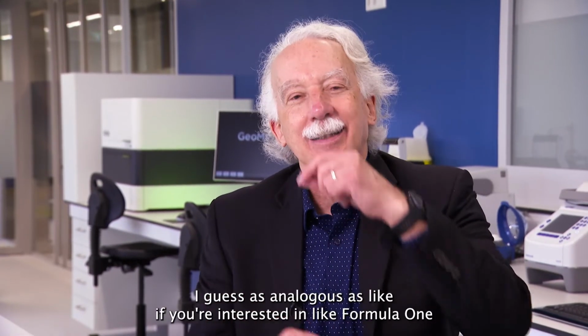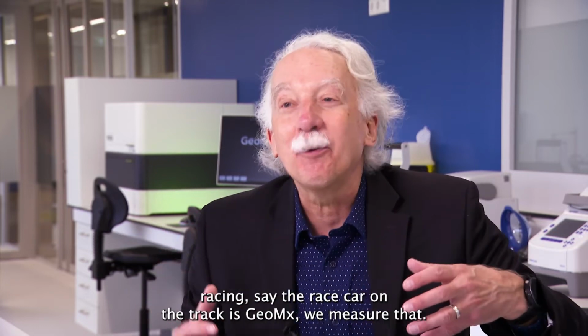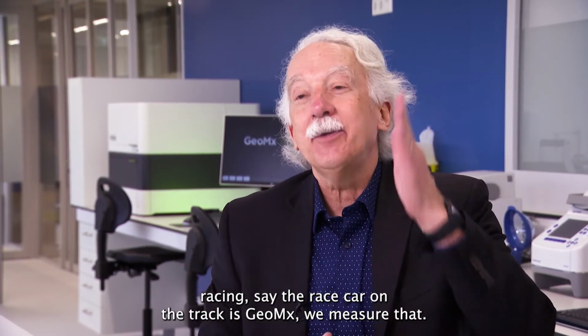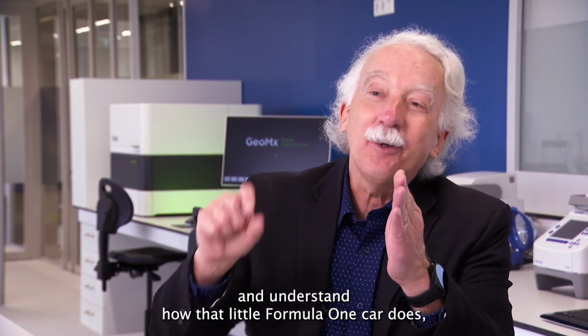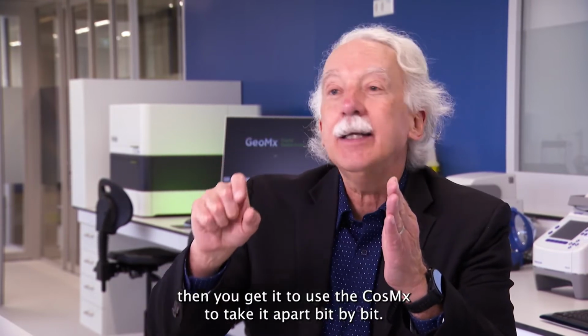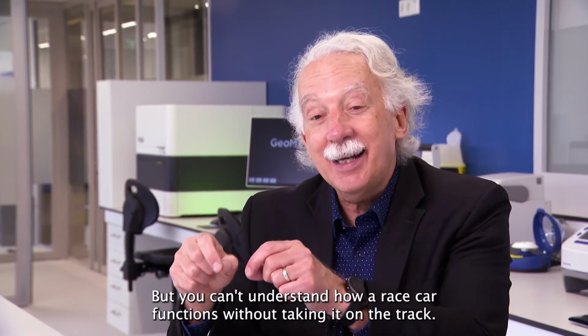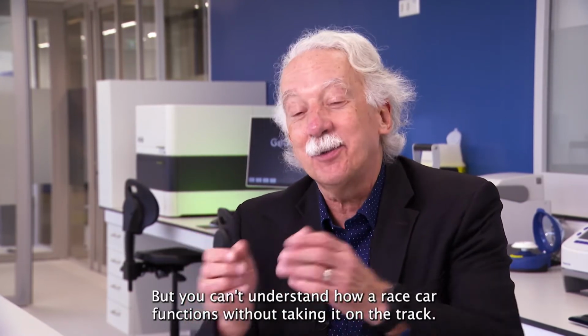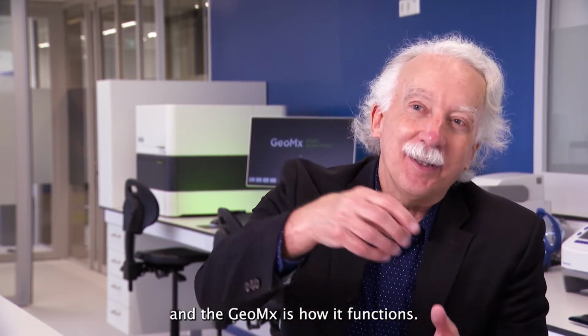I sort of view it like it's an analogy. It's like if you're interested in Formula One racing, say, the race car on the track is GeoMx. We measure that. Whereas if you want to take the car into the garage and understand how that little Formula One car does, then you get to use the CosMx to take it apart bit by bit. But you can't understand how a race car functions without taking it on the track. So that's sort of the CosMx is how it works, and the GeoMx is how it functions. Those are the two things.